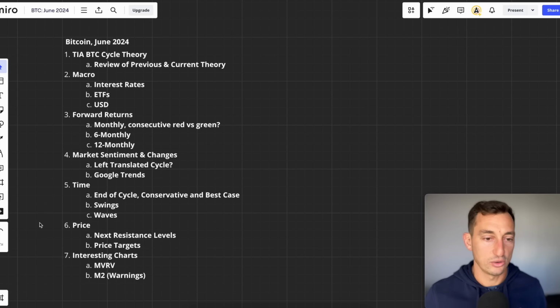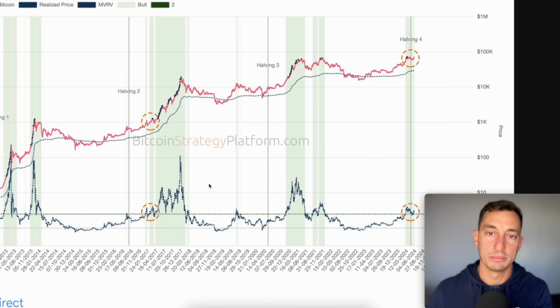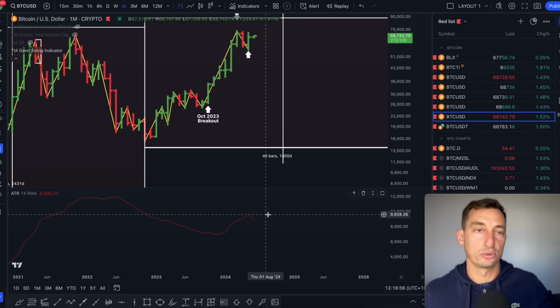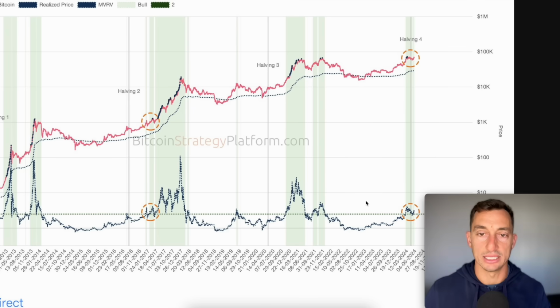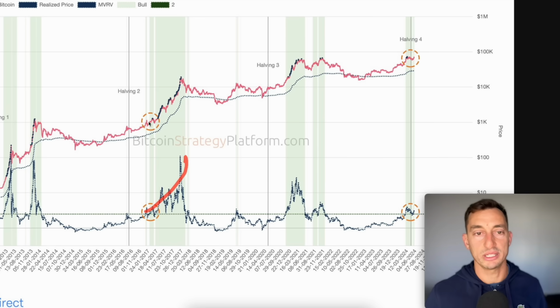Now, on to the interesting charts, MVRV and M2 warnings. I thought this was interesting to look at because what I'm seeing on the average true range, as I've gone through before on the weekly, is that it seems like the market is also moving towards some sort of major move to the upside as this average true range dies off. You know, the interest is lost in the market. So that's the main interesting point there, not to make the video too long, but what we've seen after that is a pretty significant explosive move from there.